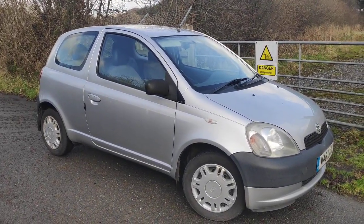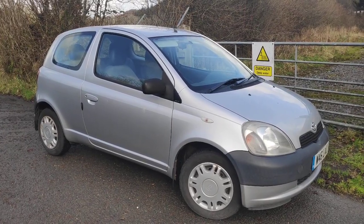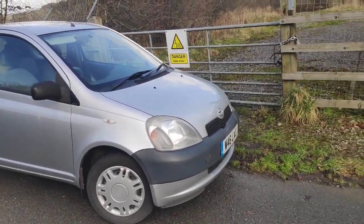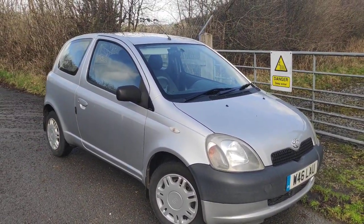I'm going to sell it, obviously. It's a stopgap car for me. It was local. I needed a car for a few weeks. I've had it for a few weeks. I've done some work. I've given it an oil and filter change. I've changed the air filter, the cabin filter, the spark plugs.